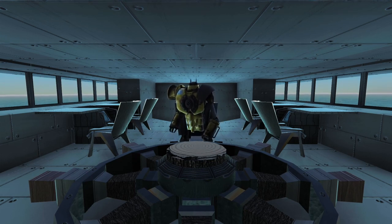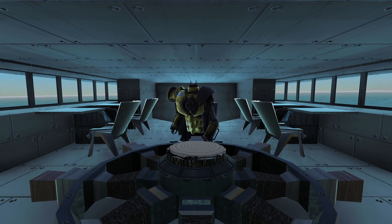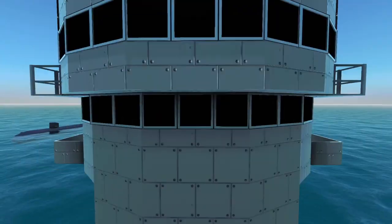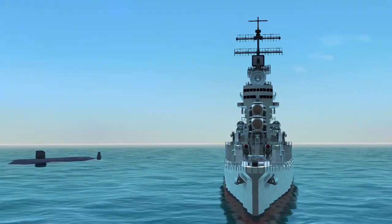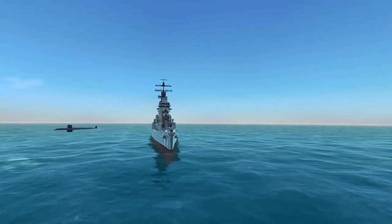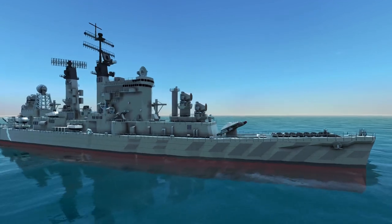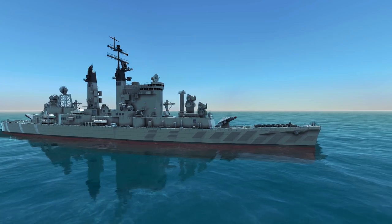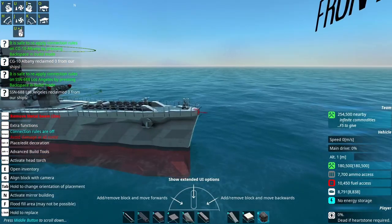For those of you who haven't seen it, here we have a missile cruiser, a legendary missile cruiser. This is USS Albany, and of course there's this guy over here that we'll get to in a second. I did do a speed build video on this, so if you haven't seen it, I'll just go over it real quick as usual.